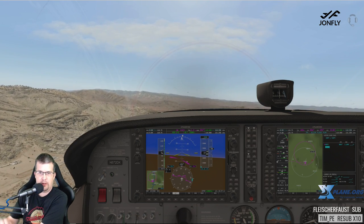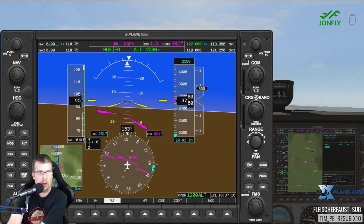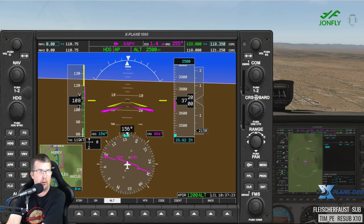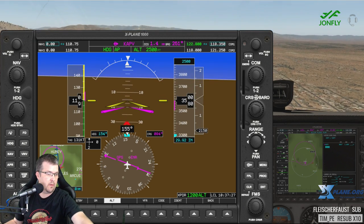All right, we'll turn on a little autopilot here, so we'll come up here. Oh, wrong one. Well, we can use that one. Autopilot. No, actually not autopilot. Let's do this. Autopilot. Autopilot. Vertical speed.